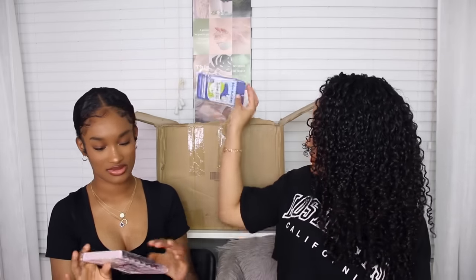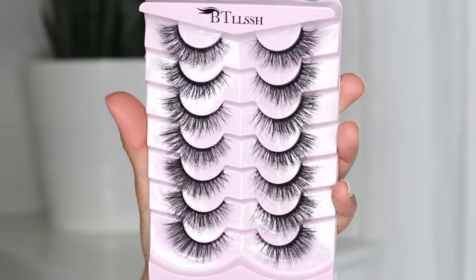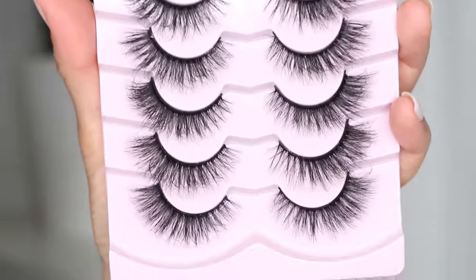Oh, you got two things. Put one back. Oh, these are cute. So I took the plastic off so you guys could see. These are really cute, I would call them cat eye lashes. These actually look pretty nice quality. Yeah, they're very wispy and kind of layered. They look really high quality as well. And this was very affordable for how many you get.